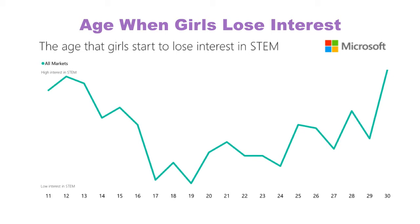And it was also found with this survey from Microsoft that girls lose interest as they become teenagers, and it drops off right at choosing exam subjects and choosing degree courses. It's at its lowest, and then their interest in STEM subjects resurges and it goes up again in their late 20s, 30s. So there's this drop off that happens around teenagers and through to their 20s.